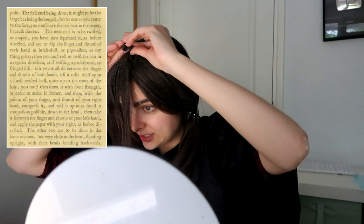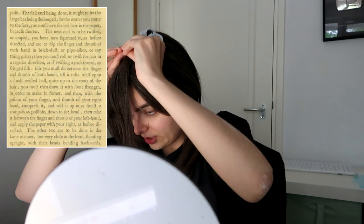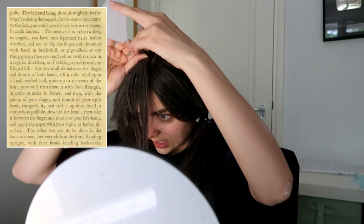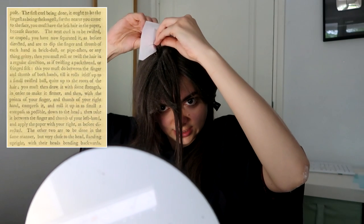You must then draw it with some strength in order to make it firmer, and then with the points of your finger and thumb of your right hand, compress it and roll it up down to the head. Then take it between the finger and thumb of your left hand and apply the paper with your right as before directed.